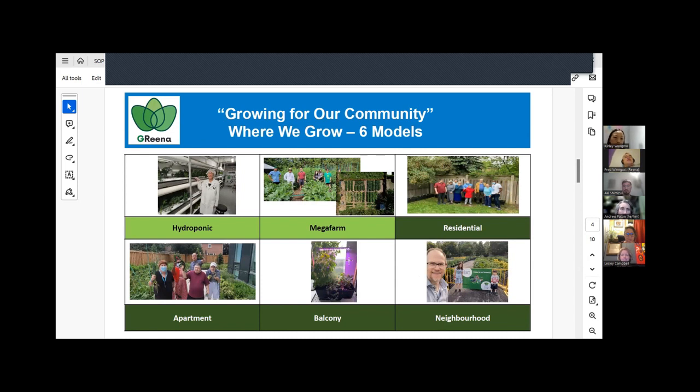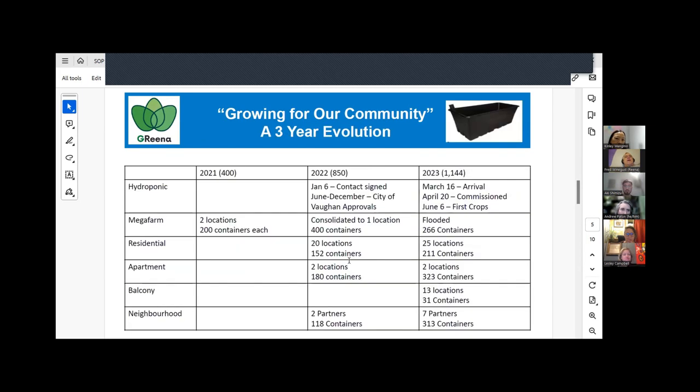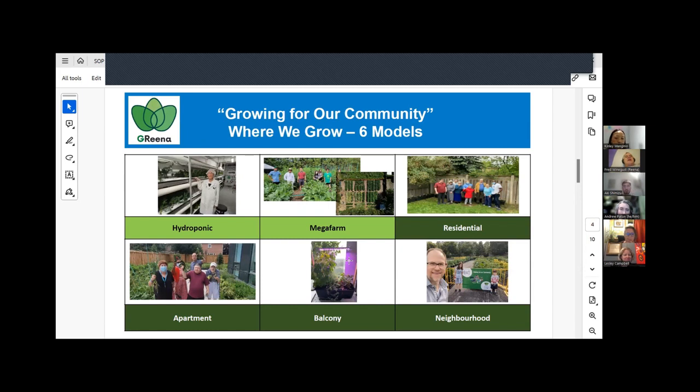The ones with light green are where we pay people to do the work. Just a second, go back one slide. The light green, the hydroponics and the mega farm, is where we pay people to grow what we have decided needed to be grown, and then that produce is sold.